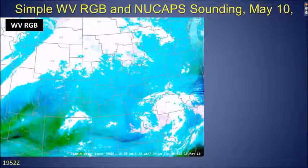The first one I'm going to show you is simple water vapor RGB, something that all the offices have available to them, and something that I'll encourage you to look at in conjunction with a quick guide. From what you're seeing here, there's ample moisture coming over the LBF area. It's North Platte's forecast area. I'll point it out here. This is North Platte's area here. So this is one of the areas that we were looking at yesterday for severe convection.